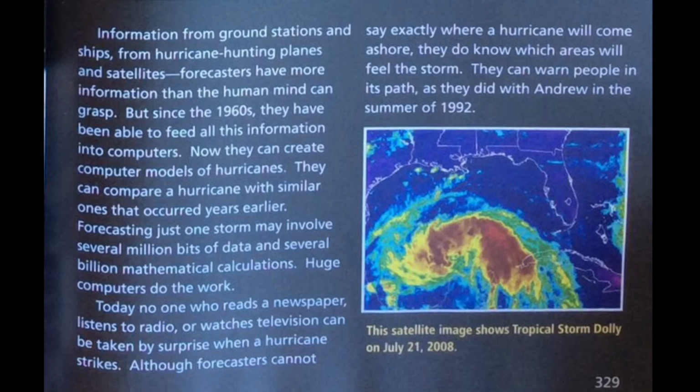Today, no one who reads a newspaper, listens to radio, or watches television can be taken by surprise when a hurricane strikes. Although forecasters cannot say exactly where a hurricane will come ashore, they do know which areas will feel the storm. They can warn people in its path, as they did with Andrew in summer 1992. This satellite image shows Tropical Storm Dolly on July 21, 2008.